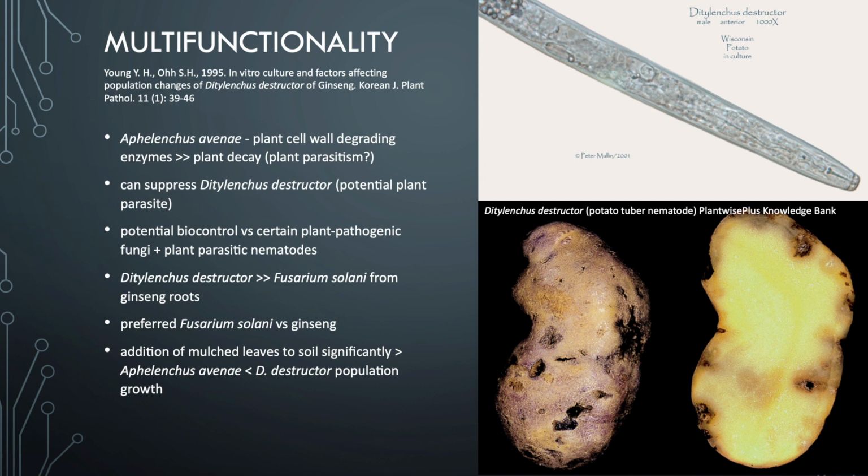And this is another example of the multifunctionality of these fungal-feeding nematodes in the soil ecosystem. So in this study, which was done back in 1995, and it's a very rare study to find, there's only a couple that I was able to fish out of the literature, that suggests that Ditylenchus destructor is in fact a fungal feeder, and only in certain soil conditions it actually becomes plant parasitic.